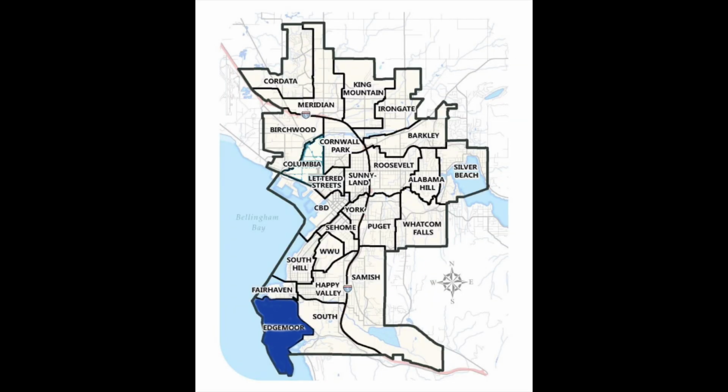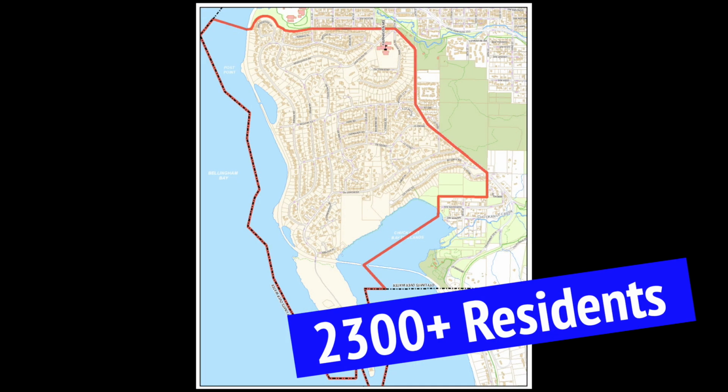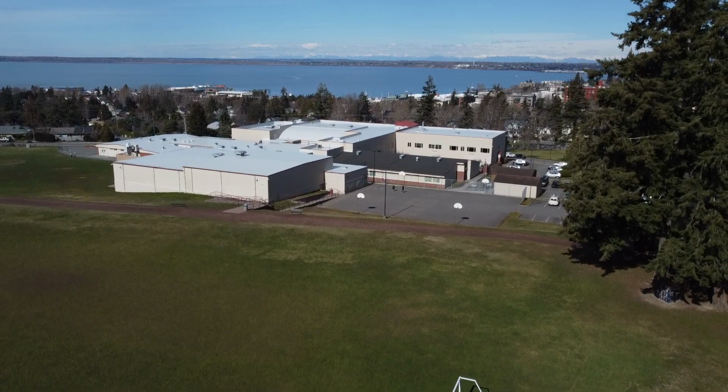Located just to the south of Fairhaven Neighborhood, the Edgemoor Neighborhood, originally part of the town of Fairhaven prior to 1903, is home to 2,300 plus residents and is bordered to the west by Bellingham Bay, the north by the furthest west section of Cowgill Avenue, and to the east by Chuckanut Drive, and to the south by Sea Pines Road, Briza Ct, Chuckanut Bay, and Clark's Point. Edgemoor Neighborhood is entirely zoned single-family residence except for the 13-acre Fairhaven Middle School.